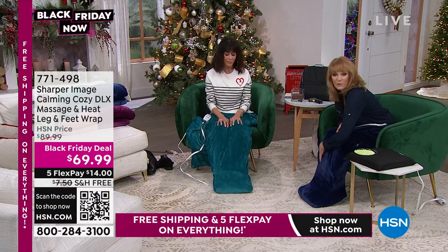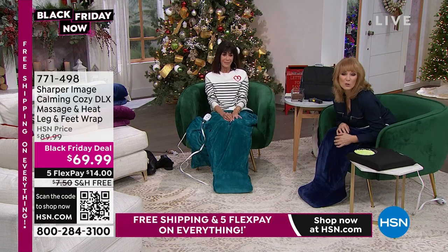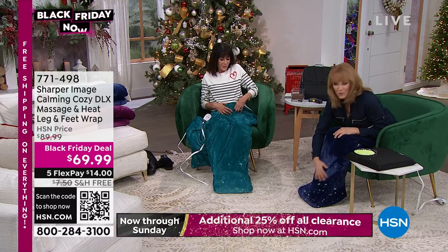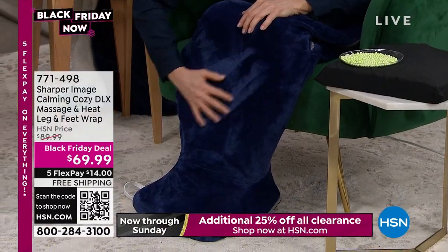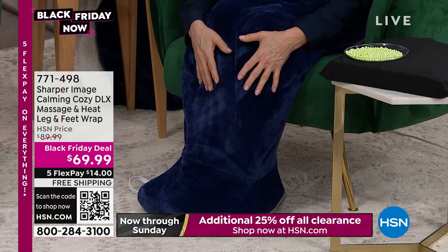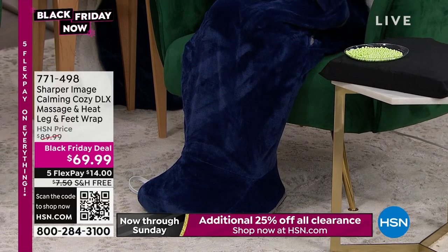One is the velveteen finish. And you know, velveteen is super soft, and it's that fabrication when you run your hand over it, it changes colors. You can see the prints. See as I do that? That's super soft.